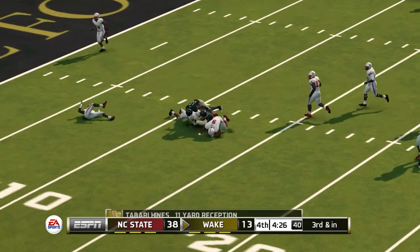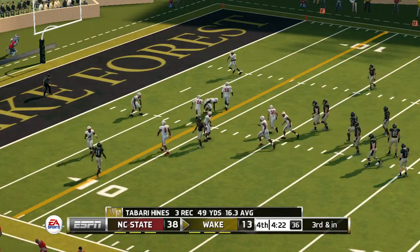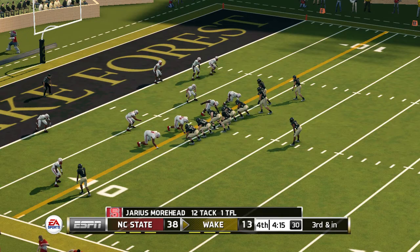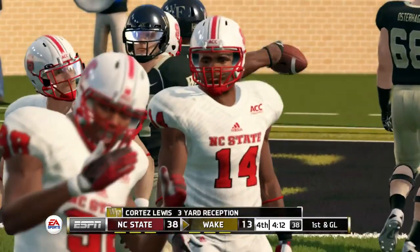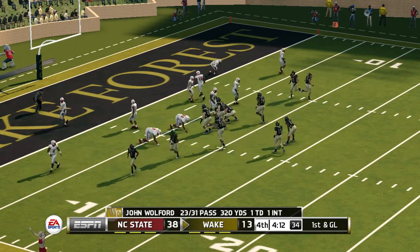Quick throw, and he tackles him hard at the 10. Not a bad little play there. Yeah, this is a nice job by the quarterback reading the coverage and delivering a very catchable ball and allowing his receiver to come up with a nice game. And down he goes at about the 7-yard line. That makes it first and goal.